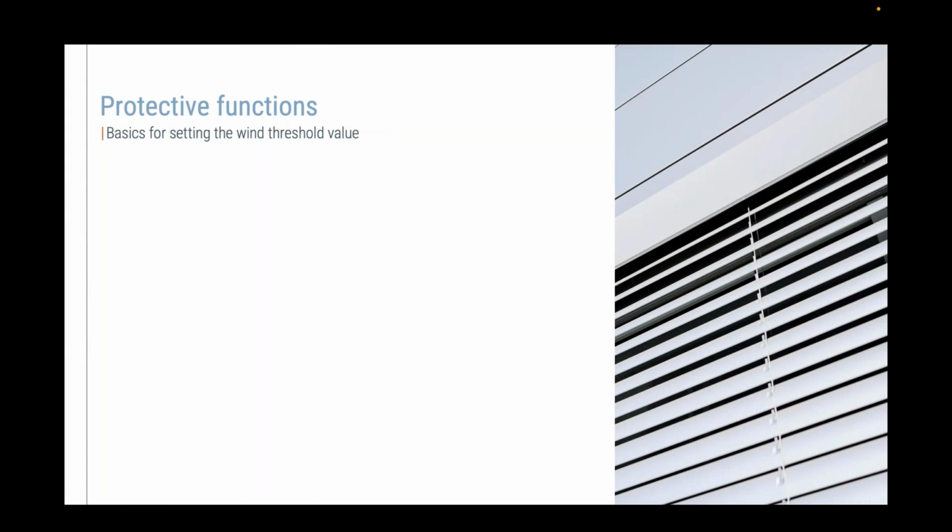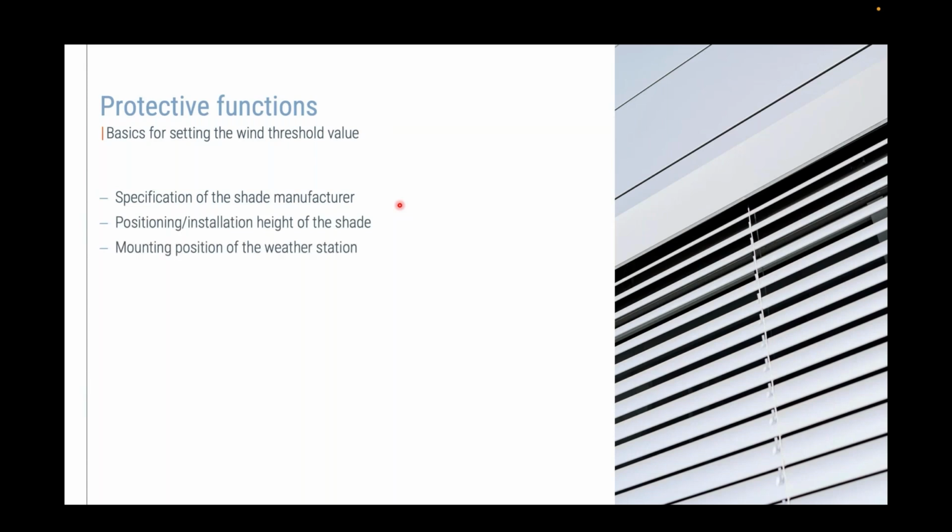You should ask your shade manufacturer, because it's really dependent on the details and the specification what kind of wind threshold you have to set. Every facade or every blind is different in size and in everything. So it really depends on the shade manufacturer, who gives you the details, and you can set the thresholds in the parameters in the ETS. Of course, you have to know the height of the shade and the mounting position of the weather station. So you have to make it clear before you start with the programming.